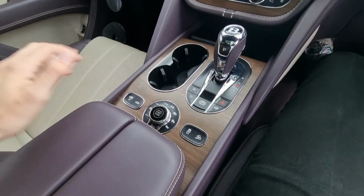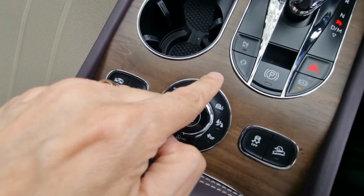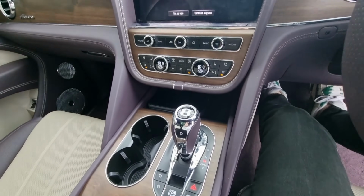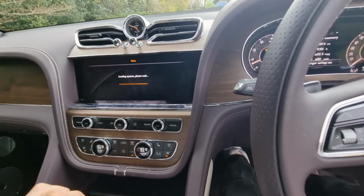So the start-stop button's down here. As you can see, there's your drive mode, so the all-terrain modes that I mentioned on the drive along. If you are going to be taking this off-road, yeah, maybe not. A bit of gentle farmland might be the extent of it if it was my money.